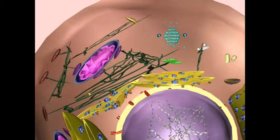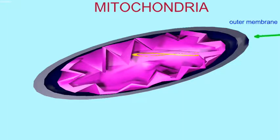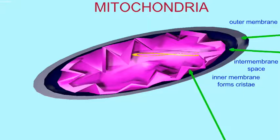Mitochondria are the second largest organelles in a cell after the nucleus. They possess an outer membrane, an inner membrane which forms folds known as cristae, an intermembrane space between these two membranes, and a matrix within the inner membrane.